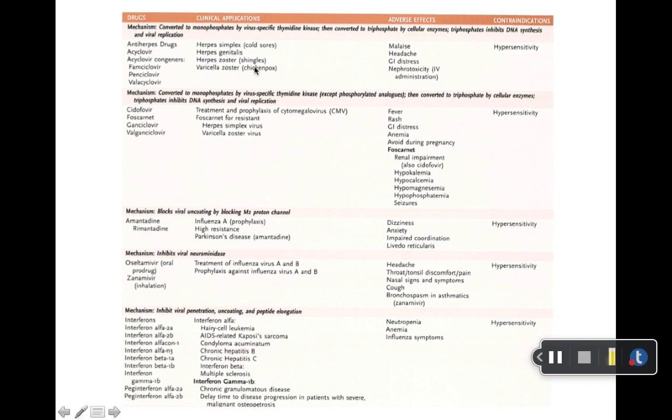Summary table. Again, I like these a lot. You've heard me say that a number of times on these recordings, but just drugs, clinical application, adverse effects, contraindications. Please squint at this, look at the details.